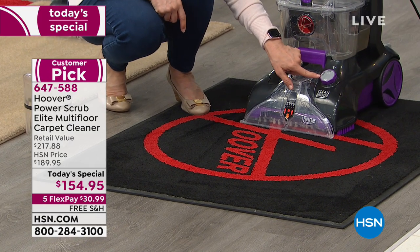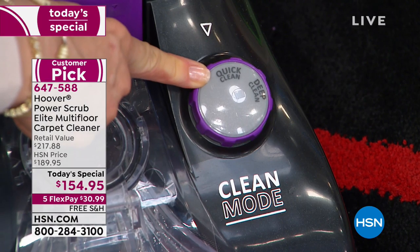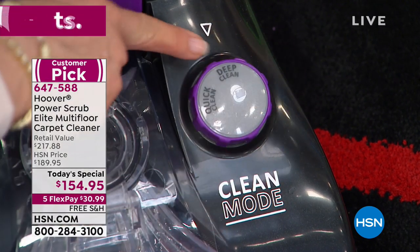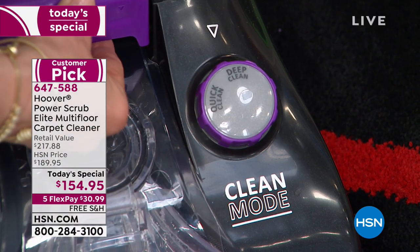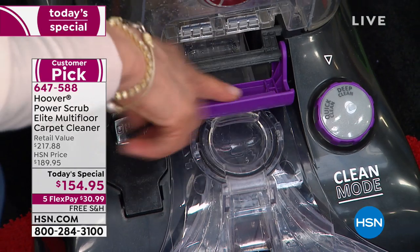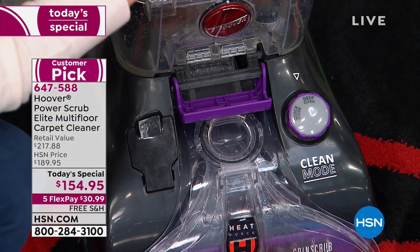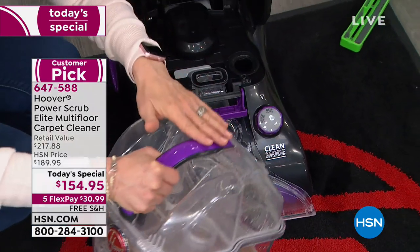To dry it in 45 minutes, all you have to do is put it on the quick clean. You just change the button right there. Now for your regular wall to wall, when you want a deep clean, put it on deep clean. But I love that it has that option. Anything that's purple or red, whatever color you decide, means that it has a function. So there's your latch. Here's your handle, and it just lifts out like this, so easy. It's not drippy, it's not messy.